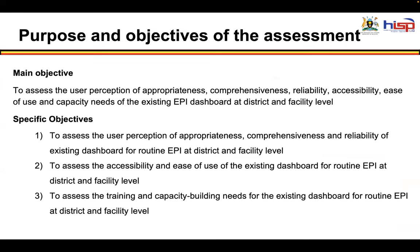So we then went and did a baseline assessment, and the assessment objectives were really to assess the user perception of the appropriateness, comprehensiveness, reliability, accessibility, ease of use, and capacity or training needs for the existing dashboard. Really trying to look at what was there. Was it appropriate enough? Was it comprehensive? Was it reliable? These are the specifics we looked at, breaking down what I just mentioned: the appropriateness, the accessibility, and the training and capacity building needs.